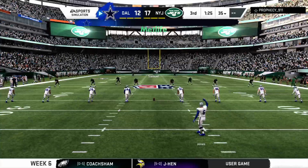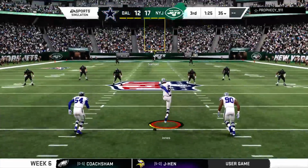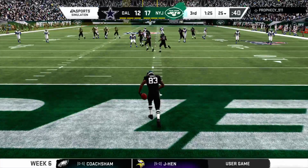And on the sideline, difference of a feeling between 3 and 6, is it astronomical or no? It can be at times, that's for sure. A lot of times the field goal feels like a disappointment. The touchdown, well, that tells you you're getting it done.